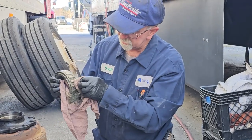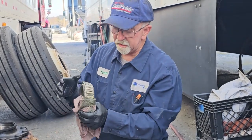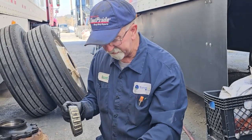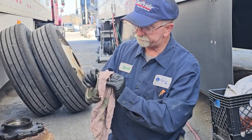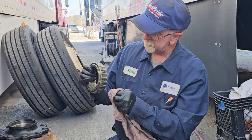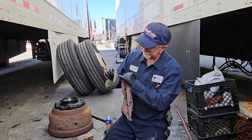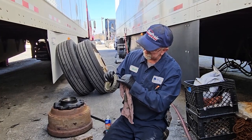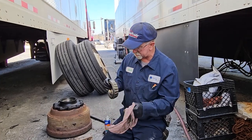What we have here is the inner bearing. So what are you doing now? I'm cleaning the excess grease off of it and inspecting it for wear or possible wear. It looks good. If it's wearing any, it'll have little marks on the bearing part of it where it's riding wrong.